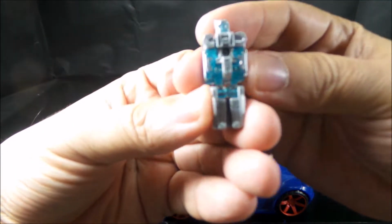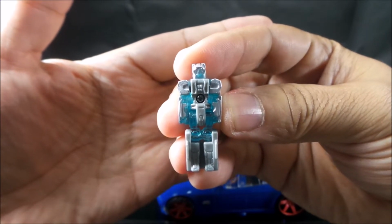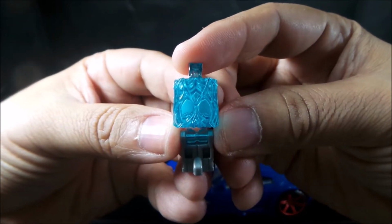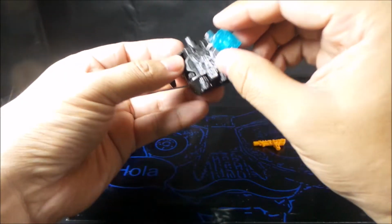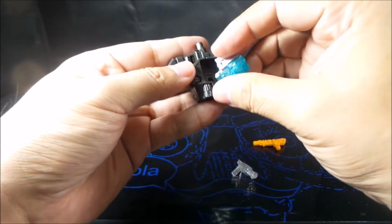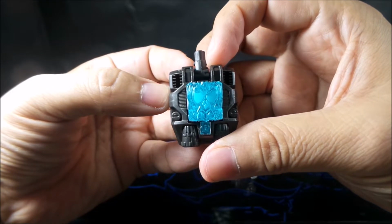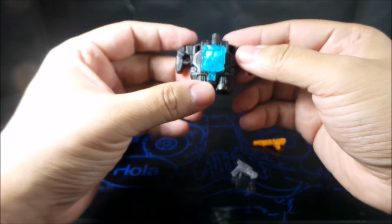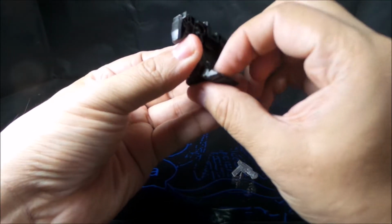Again, he comes with Prima Prime. Nothing real spectacular to it. And to be honest, this thing's kind of useless because it doesn't do anything for him. I mean, yeah, it can go on this, but it doesn't drive in him or anything. I found these things useless. They should have made them into headmasters or target masters or brain masters, something. These things are useless. He does come with this little handpiece, and it's a very nice handpiece.